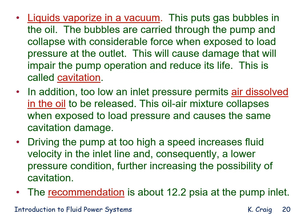This is called cavitation. In addition, too low an inlet pressure permits air dissolved in the oil to be released. This oil-air mixture collapses when exposed to low pressure and causes the same cavitation damage. Driving the pump at too high a speed increases fluid velocity in the inlet line and, consequently, a lower pressure condition, further increasing the possibility of cavitation. The recommendation is about 12.2 psia at the pump inlet.